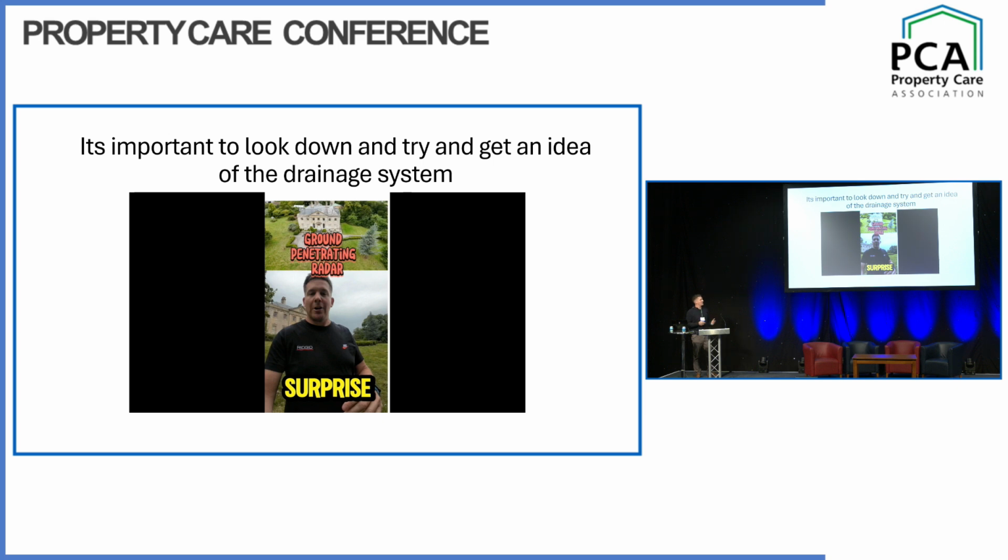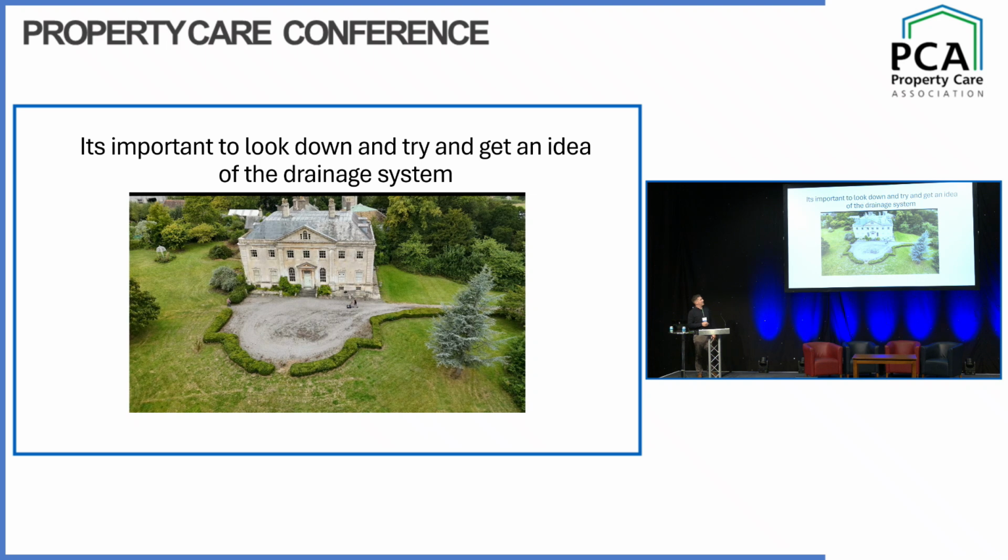Try and work out where your drainage is. Is it combined? Is it soakaways? Is there some form of tank? Now this is me doing ground penetrating radar, and I was looking for some drains. I thought they were in a certain place, and they weren't. So we don't always get it right.